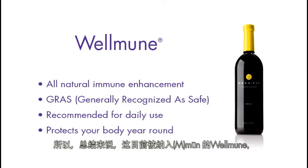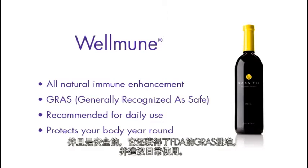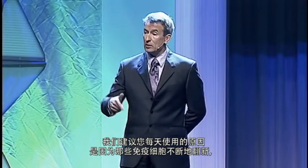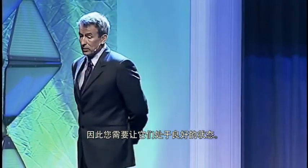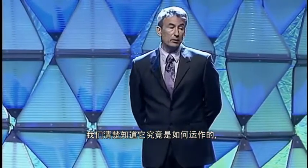So, to summarize, Wellmune, which is now being incorporated into Immune, what we know is that it is a natural product that enhances immune function. It's safe, it has FDA GRAS approval. It's recommended for daily use. We know that you need to take it on a daily basis because those little immune cells keep on turning over, and you need to keep them all in good shape. We know exactly how it works. This is a compound with a unique proprietary structure.